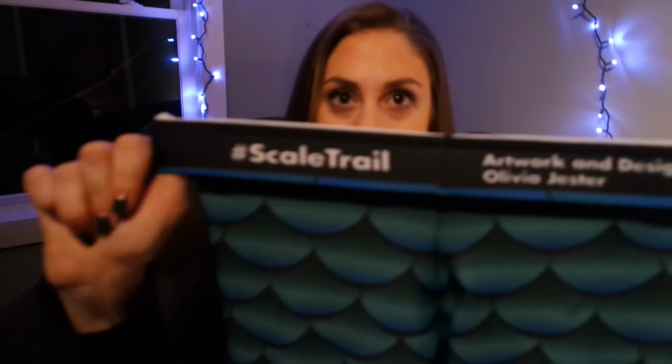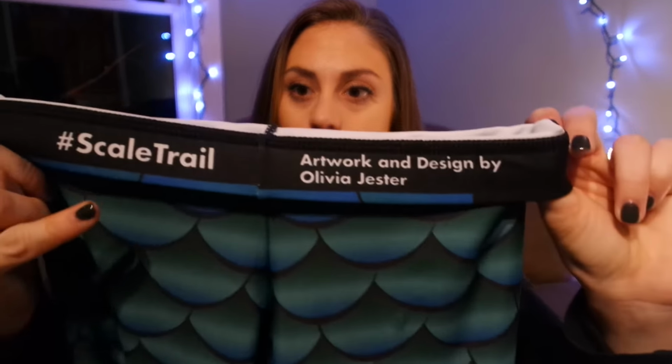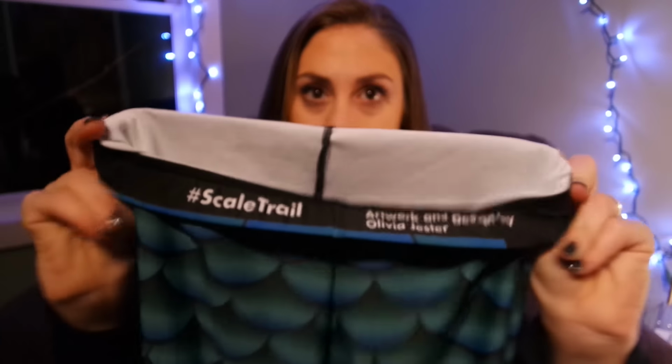So anyway, as I said before, these are my leggings. I got size extra small. This is the style Scale Trail, and it says the original artwork is by Olivia Jester. So that's pretty cool. This is the inside right there. And I really enjoyed them.